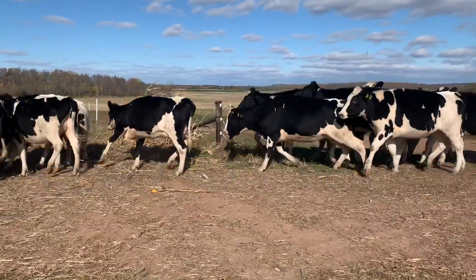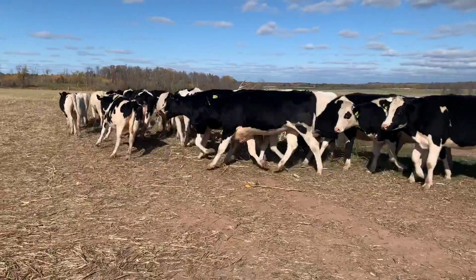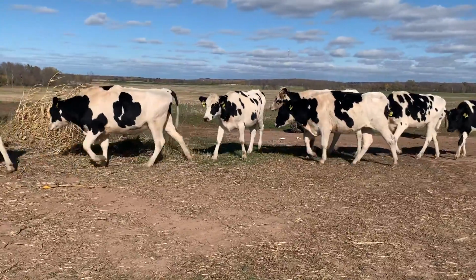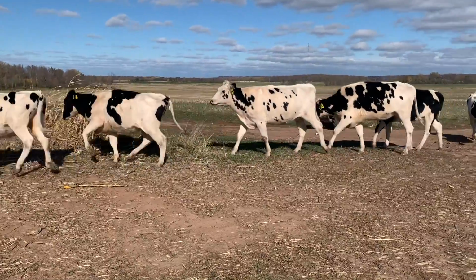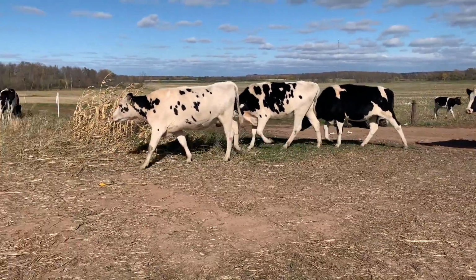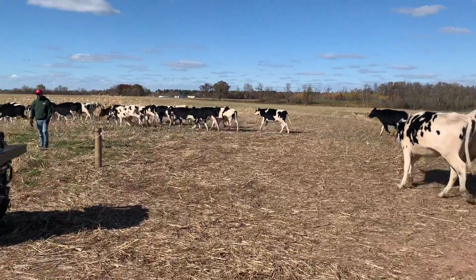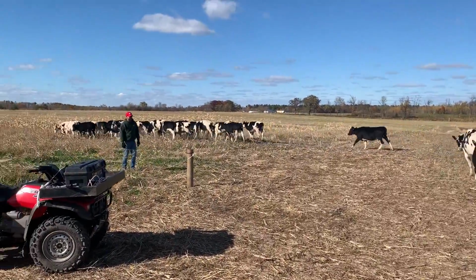Started to get into grazing because we're running short on space in the barn, and it was nice to get them out on the ground, and we had areas that were hard to crop anyway, and it worked good for pasture. And they responded well. They do a lot nicer and look a lot nicer when they're out in the ground.